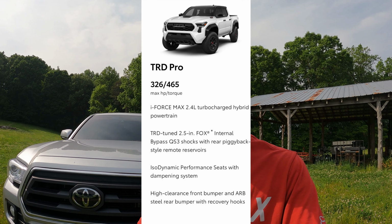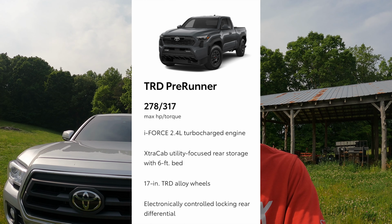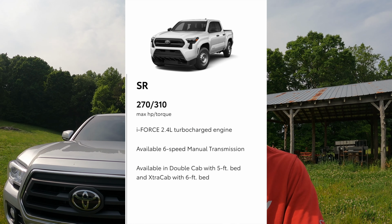There's so many new features with the new truck. It's got a full updated interior that brings it up to par, if not better, than the competition. And it looks absolutely fantastic. So real quick, I know you all have seen it. I'm not going to go into massive detail, but we'll go over the trim packages. We have the TRD Pro, the new Trail Hunter package, which is more for overlanding, the Limited, the TRD Off-Road, the TRD Sport, the new TRD Pre-Runner trim package, the SR5, and then the SR.